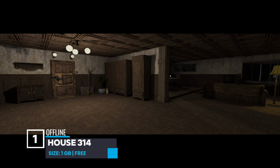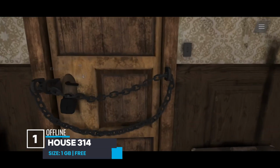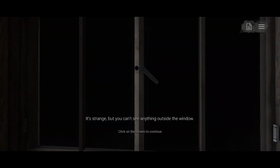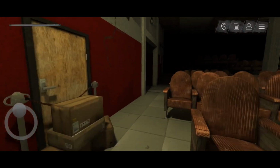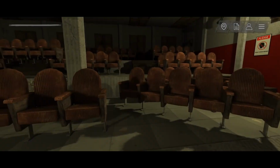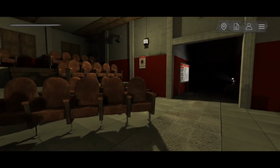Now imagine this. You wake up in a house with no idea how you got there. Your arm hurts, your head is a mess, and there's a huge chain on the front door. What happened? How do we get out of this nightmare? You'll be in a dark place where every corner seems to lead to more questions. Search for items and solve puzzles to find your way out of this creepy situation. But be careful, the monsters are lurking, just waiting for you to make a mistake, like they're playing a really scary game of hide and seek.